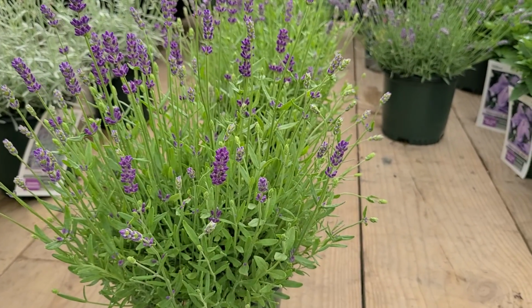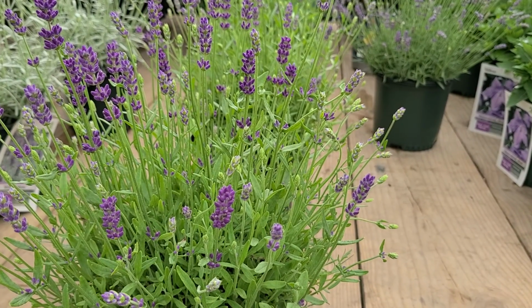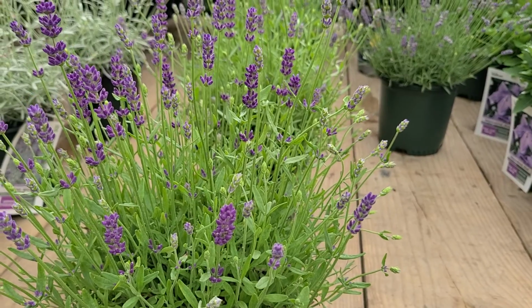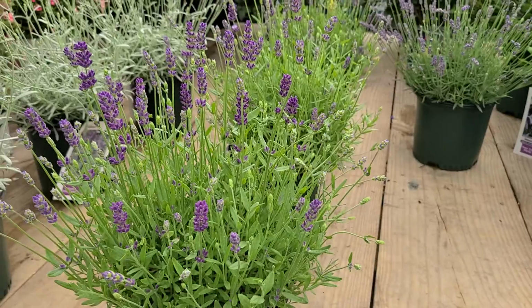I also treat them with lime. They like a pH that's around 6.5 to 7 up to about 8 if you're looking at a pH scale, and then I find that they really do very well.